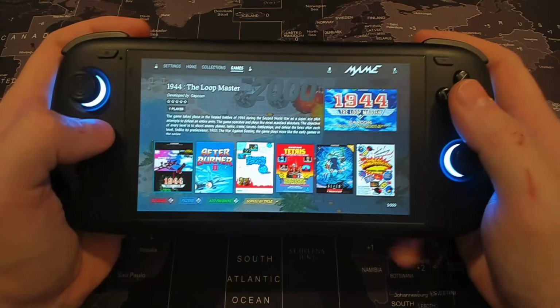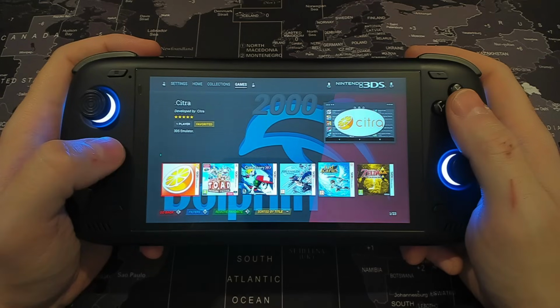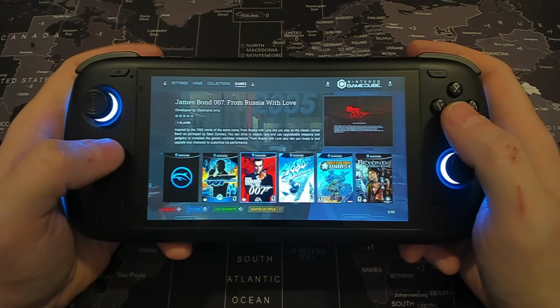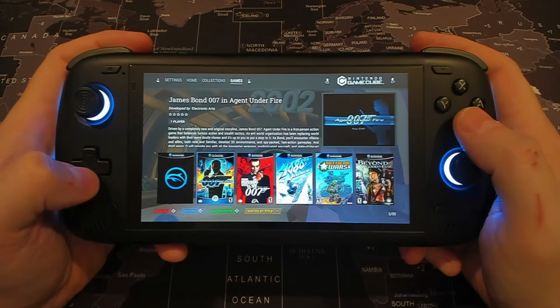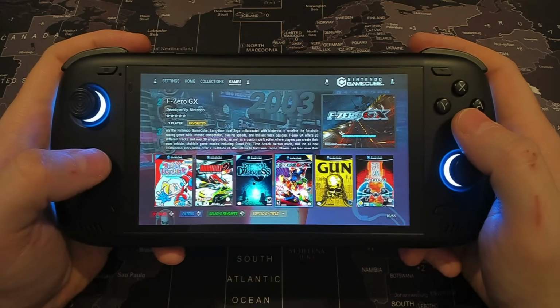So for example, at the start of the video I mentioned Kai's saturation script that basically turns the LCD screen more into an OLED screen. So once you turn this saturation up, it's quite comparable to an OLED screen. It's not exactly the same, but it's a lot better than it was before.